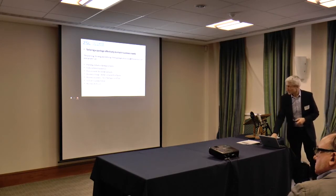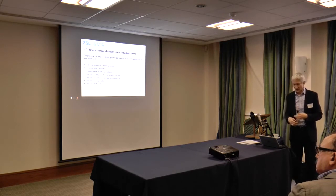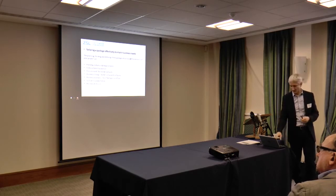So I'm just going to touch very quickly, using that previous picture I had of the various sections, on where we thought about tailoring a package in the product when we were moving to SRO4, and some of the things we did to get us to the point where we were comfortable that this thing was going to do what we wanted when we went live.